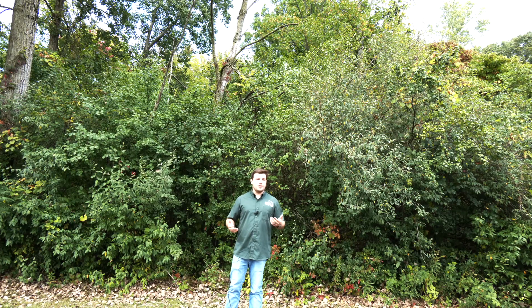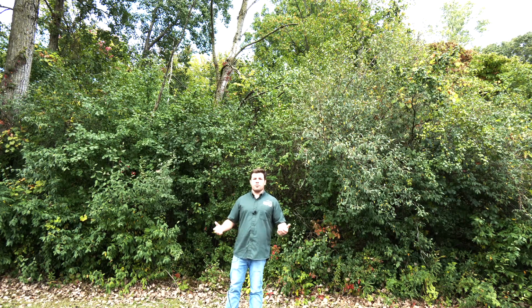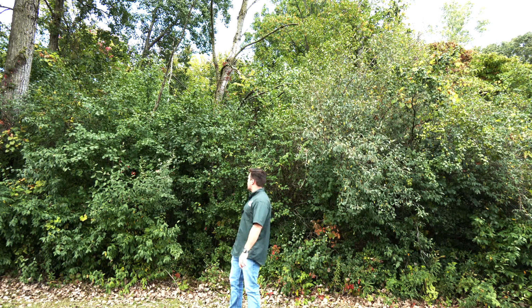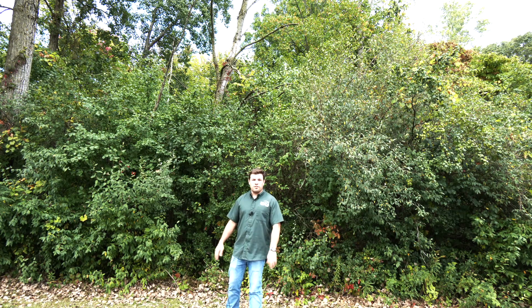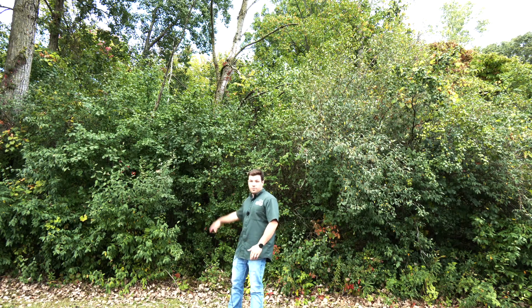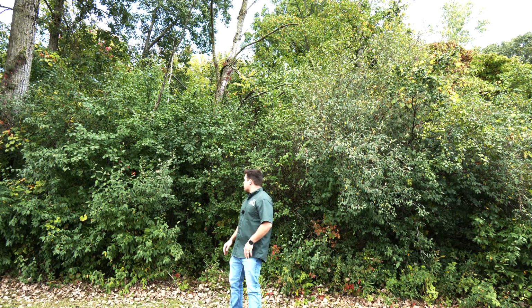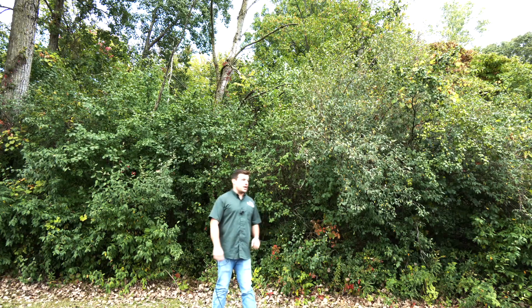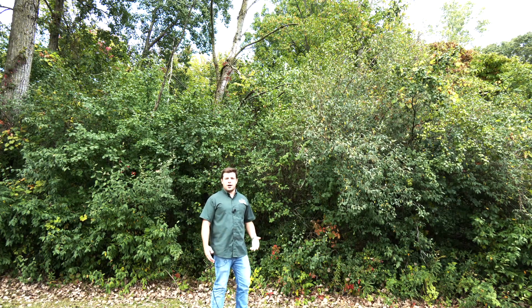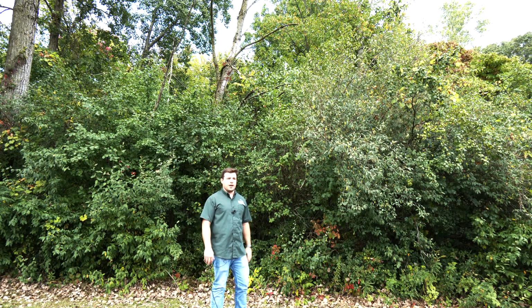But to give you some idea of the size of a fully grown patch that's been around for a handful of years, you can look right behind me. I'm standing in front of it to give you a bit of scale, but it's probably 10, 12 feet tall. But this way there's a shot of it with everything from the ground up to the top of it. I'll get back behind the camera in just a second and zoom in on a few different things. I've got some to my left here that has a lot of the buckthorn berries growing on it to give you a better idea of what that looks like.